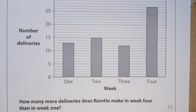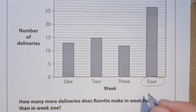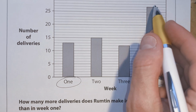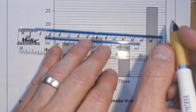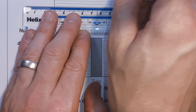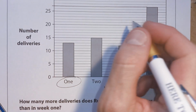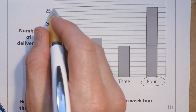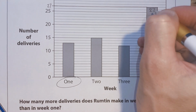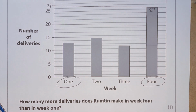How many more deliveries does Rum tin make in week 4 than in week 1? So we're only interested in week 4 and week 1. And if we want to know how many more there are, that means we need the difference between them. So we want to work out what number this refers to. So we can do a nice straight line across to here. Well, if this is 25, must be 26, 27. Okay, in fact, I'm going to write it on our bar for week 4.